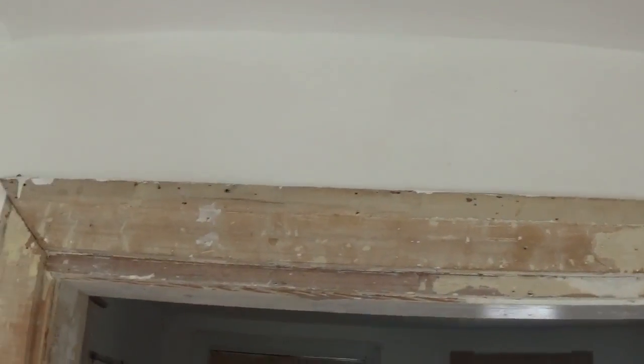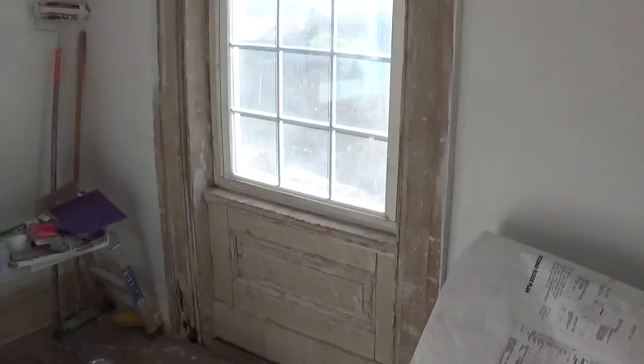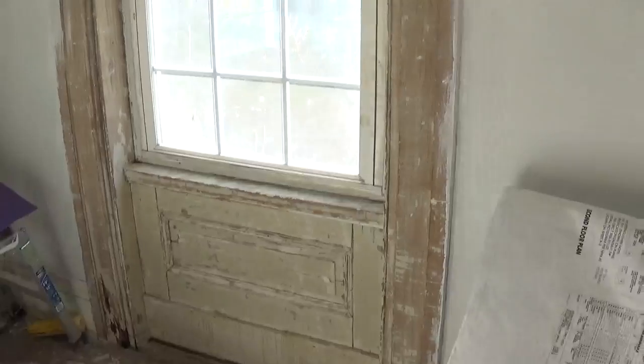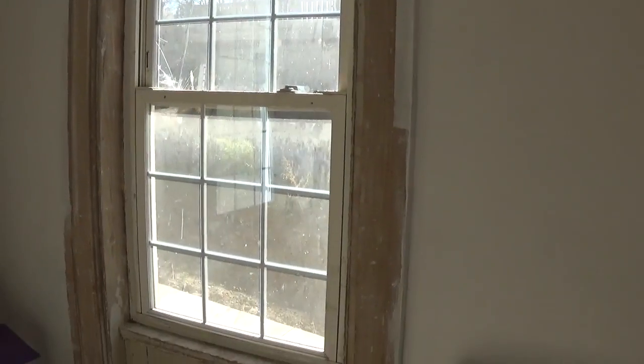That's an original entrance. We'll frame that in with the same style as the original on both sides. There's part of the original left. We'll repair this corner here, which is broken off somehow. Once again, this is a good look at the old window treatment. Most of the windows are intact, the window treatments. The windows presently are newer vinyl replacement windows.